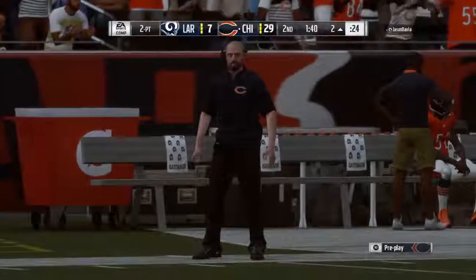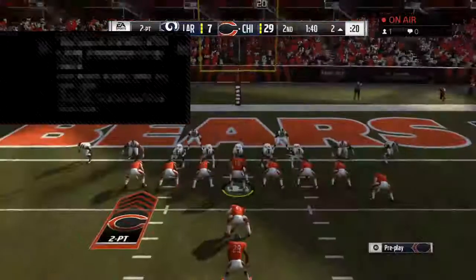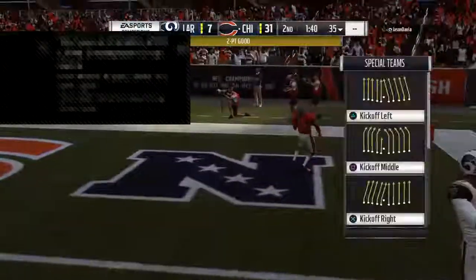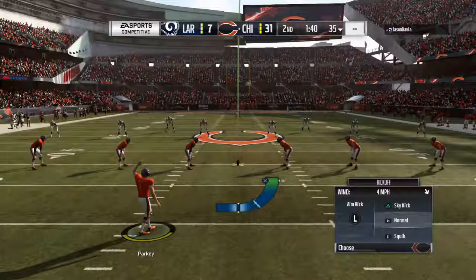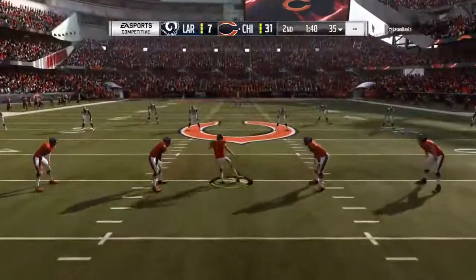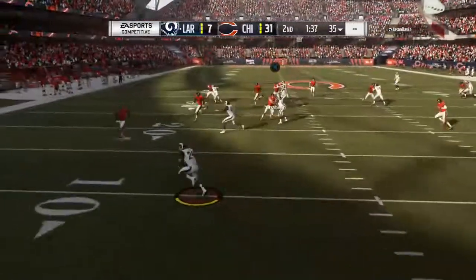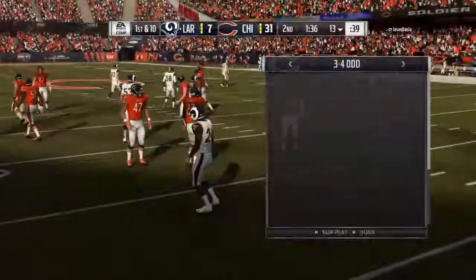Now a toss coming right side. It's Cohen, and he will get into the end zone again, and he seems to have a nose for it as he gets both the touchdown and the 2-point conversion. Here's Parkey now, set to kick it away. This will be taken in at the 1. And he will take it back only to about the 13-yard line here.